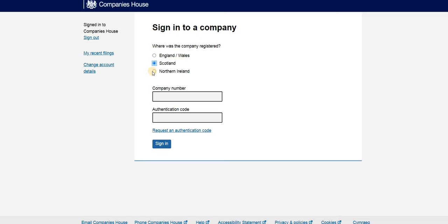And I put in my company number. And then it's the authentication code. This is the really important bit. You have to get this by post. And obviously, I'm not going to show you what my code is because this is rather like a password.